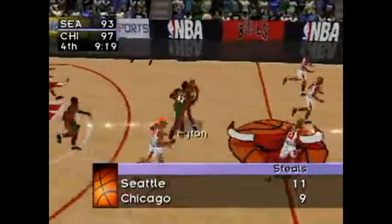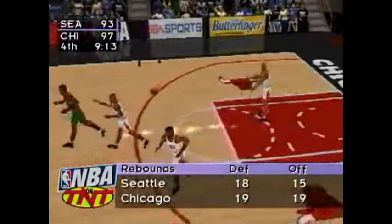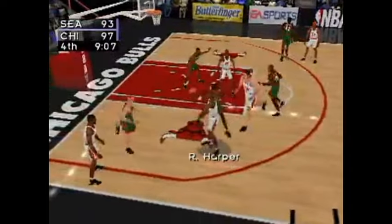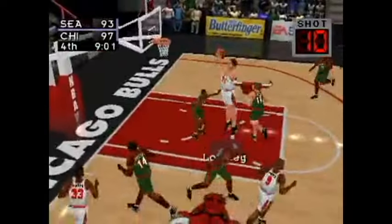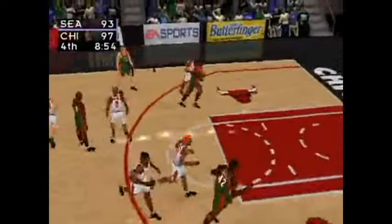The Sonics steal the ball to Payton. To number 14. Perkins goes up with a jumper. Drop to Harper. Pippen takes the pass to Harper. To Longley. He shoots. Baker makes the rebound. Quick pass to Payton.